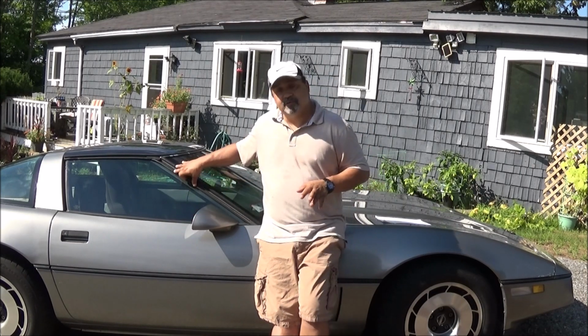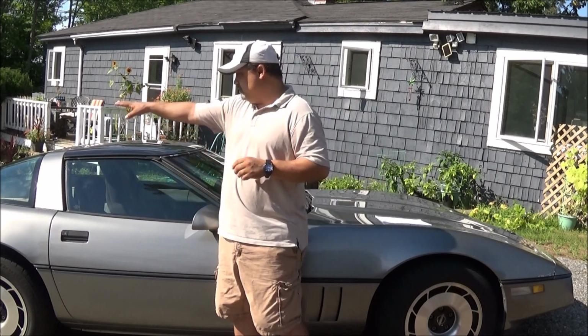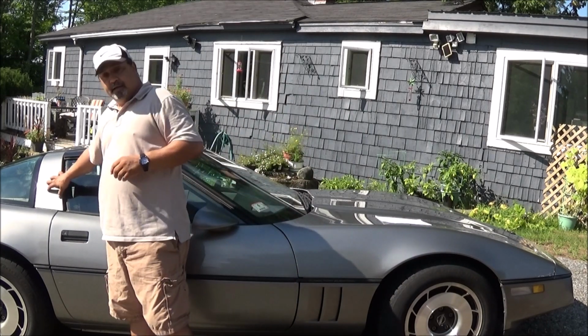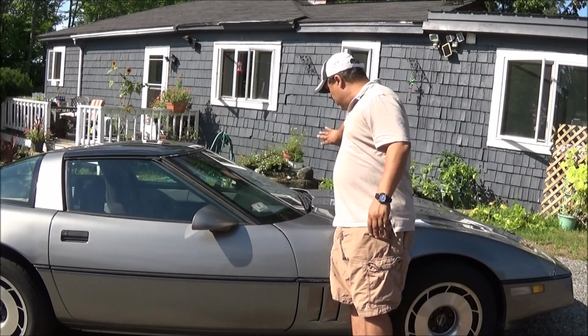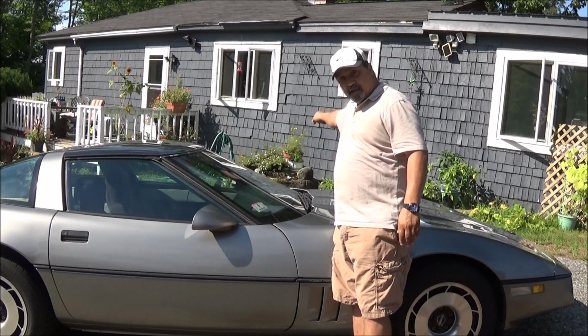You're going to have to look at the weather stripping and see if it's cracked all the way around, every bit of weather stripping. That means on the rear hatch, around the targa top, around the window, around the headliner, and around the door. In the firewall, in the cowl, there are weep holes that you're going to have to clean out.